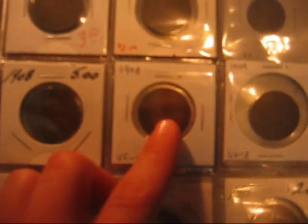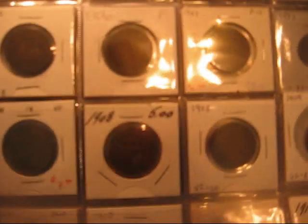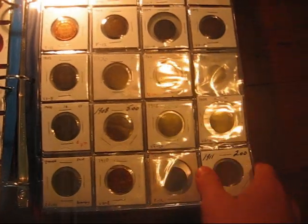And this one here is in very fine condition. It's a pretty nice one. And the rest are in around F12 condition, is what I like to collect. Fairly inexpensive, but they still look nice.